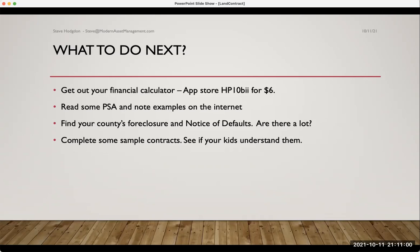Complete some sample contracts yourself, and then, if you've got kids, see if your kids understand them. So if you've got a middle school kid, they ought to be able to understand the terms. Anything beyond them is likely going to be beyond some of your borrowers, and you really should plan for presenting everything to someone who could qualify as a least sophisticated borrower, and that'll keep you from getting any trouble.